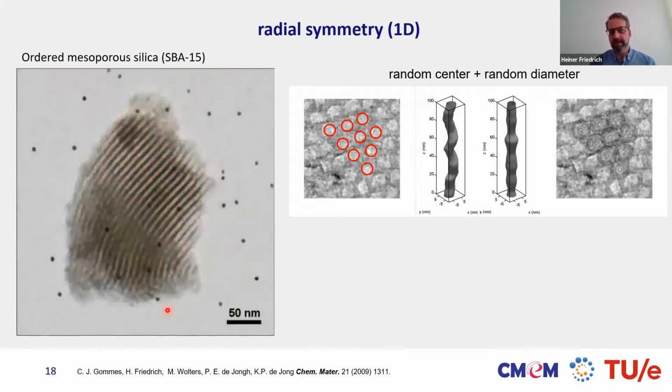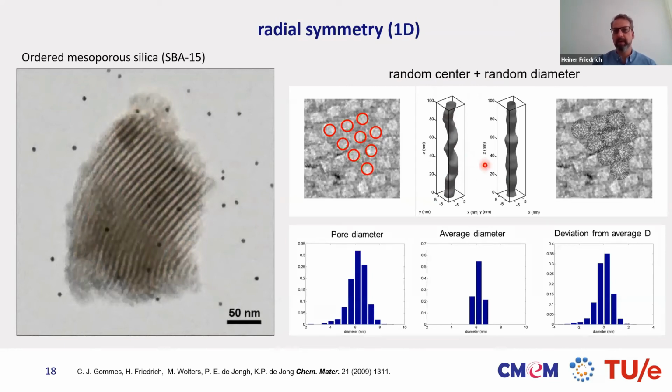So by looking at each individual slice of the reconstruction perpendicular to the pore direction, we can make a model of the material that involves either having the pore with a random center or with a random diameter. Random diameter shown here, random center shown here. And by combining these two, we can measure very accurately how pore diameter and average deviation are correlated along the entire pore length and between pores. And in this case, again, radial symmetry is quite essential to enable all of these analysis methods.